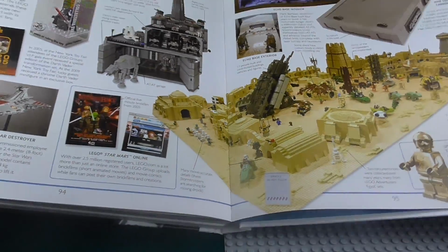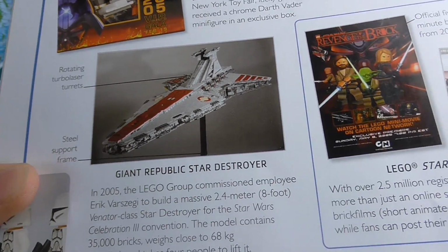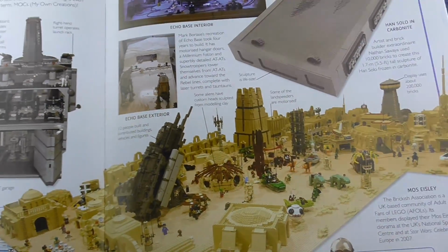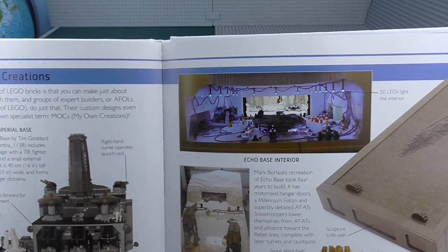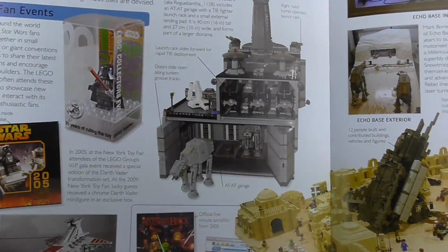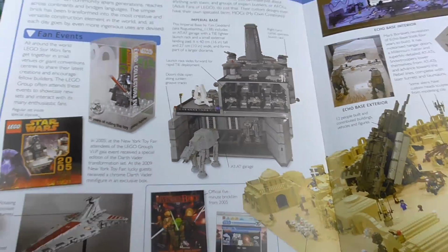And then we got some of the cool stuff. I've actually seen that. That is awesome. It's all these really massive things which they never actually sold. Like, it wasn't actually sets. We've got a full life-sized Han Solo in Carbonite. We've got a whole Echo Base there. And just a lot of stuff. Sorry I can't go into more detail. Massive base there.